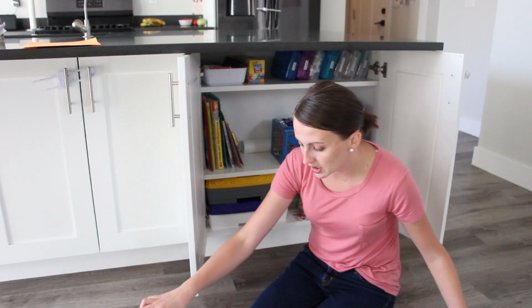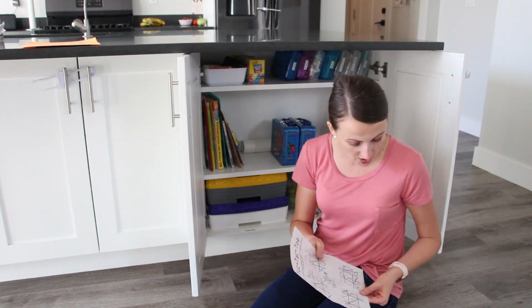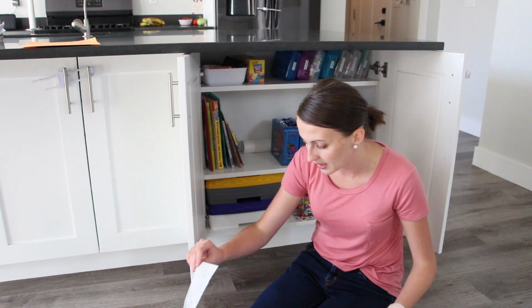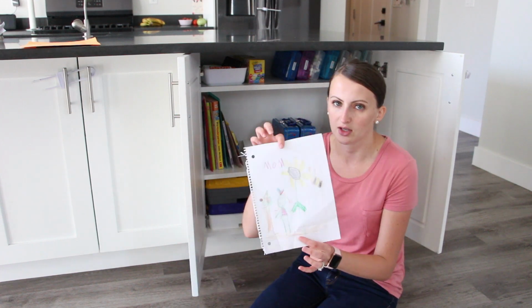Yeah, there's a lot of scribbling that happens. A lot of, like I said, just the process. Tic-tac-toe, my son tore out of a coloring book, and we were doing tic-tac-toe one day. Partially finished coloring page.